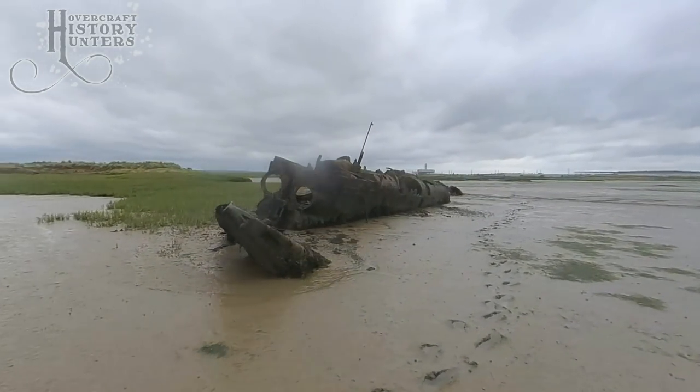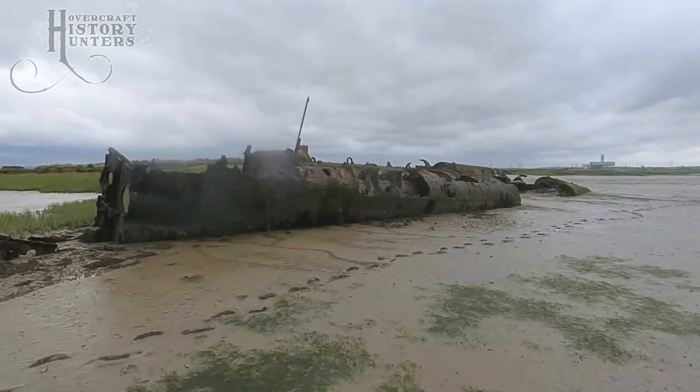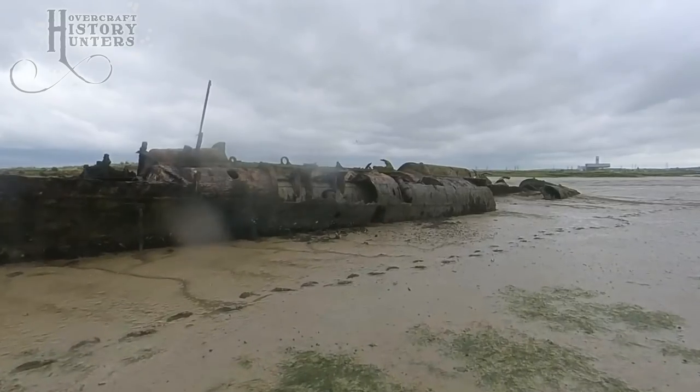So despite taking a few wrong turns and ending up down a few dodgy creeks, we finally made it to see the beautiful U-boat sitting there, rusting in peace.